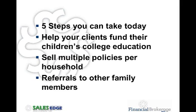Now, I don't have a slide on this, but who's a prospect? Who should you be speaking to regarding college planning? Really anybody who has children in the household under age 17, or anybody who's got grandchildren under age 17 or 18. If they haven't gone to college already, it's not too late, although the earlier you start using all of these concepts, the better.